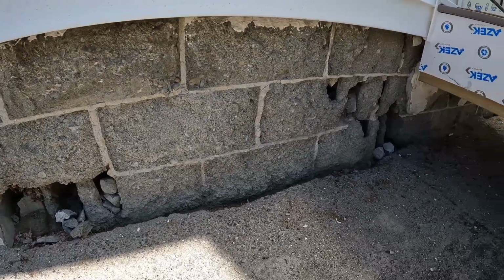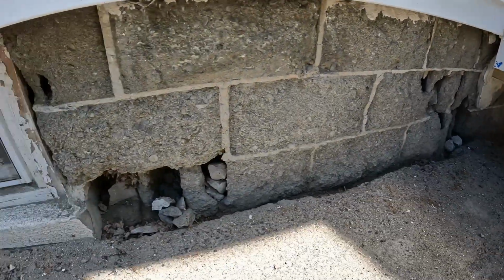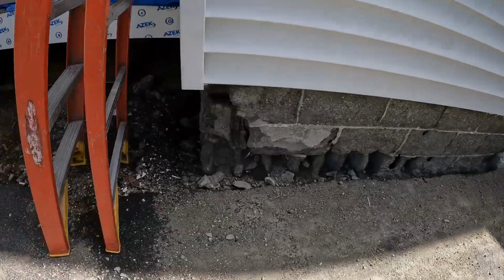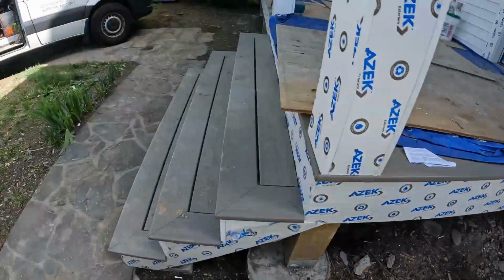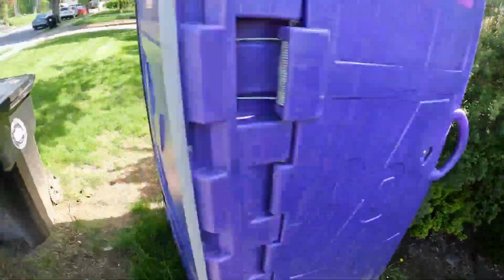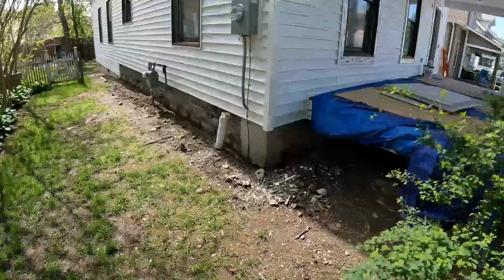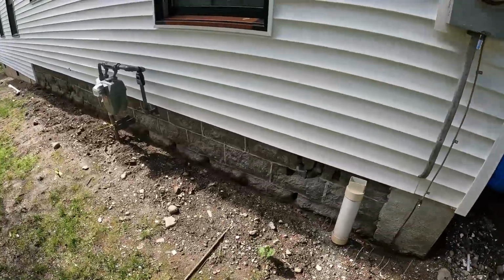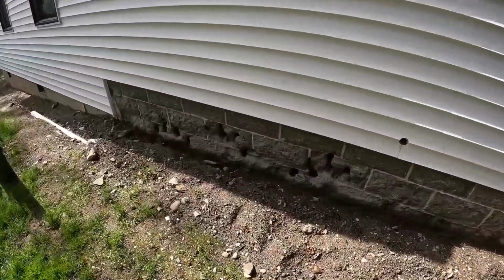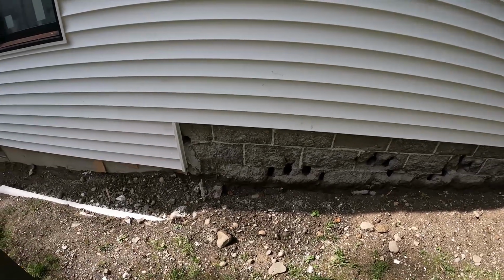The mason that came started right here and the block was just falling apart, but they continued all the way around the front of the house. They didn't go under the deck. They did the corner here, and then I'll show you on this other side. They came all the way down this side and did the same thing, but I'm not quite sure why they continued. Once they saw that the block was falling apart, they just kind of opened it all up.